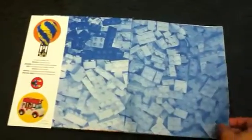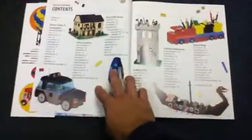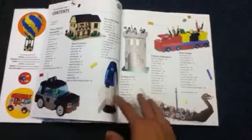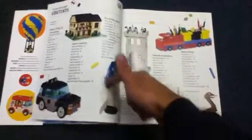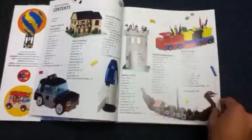So, what's this book about? Well, this book gives you lots of ideas for different creations you can make, spanning from vehicles, different genres of different themes, such as knights, Vikings, spaceships. So you can build houses, and you can build stationary items. So we're just going to go briefly through each section.